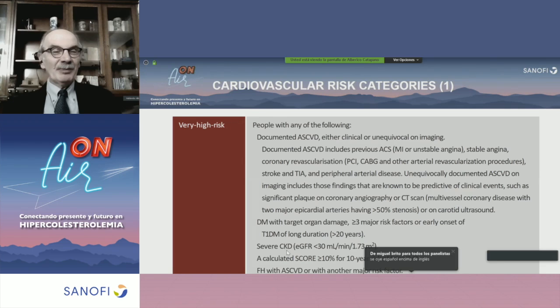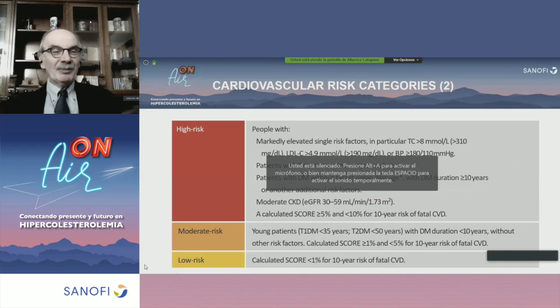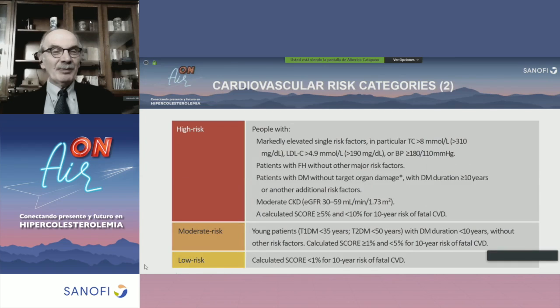Other people with severe CKD are at high risk, and obviously the people with a score above or equal to 10%. FH patients with atherosclerotic cardiovascular disease are obviously classified as very high. High risk people are a class below in terms of risk, but still with a sizable amount of risk. And this is the score between 5 and 10%, or people with markedly elevated single risk factors. Of course, for cholesterol, we talk about 310 milligrams per deciliter, or an LDL above 190, or for example, a blood pressure above 180 over 120. Patients with FH without other major risk factors classify as high risk.